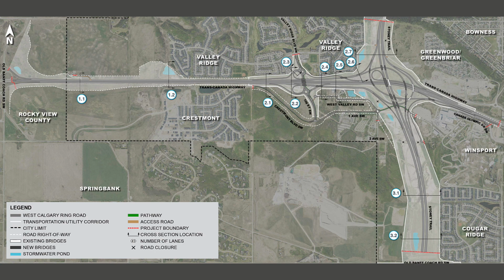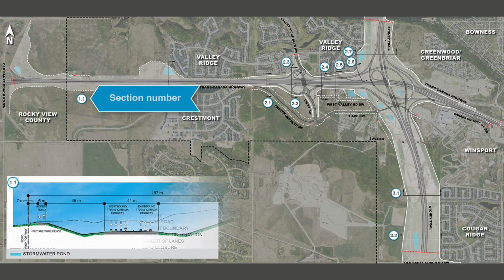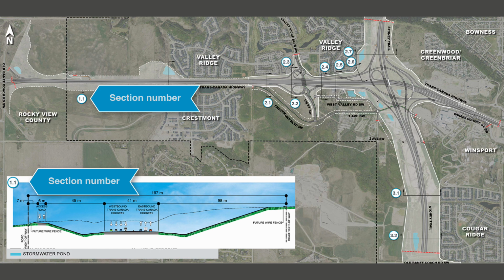When you go to the website, you'll see a plan that looks like this. Each of these lines represents the location where the cross-section was taken. These are called section lines, and the numbers on the section lines correspond with the numbers on the cross-sections. Using this plan, you can decide which cross-sections you'd like to look at.